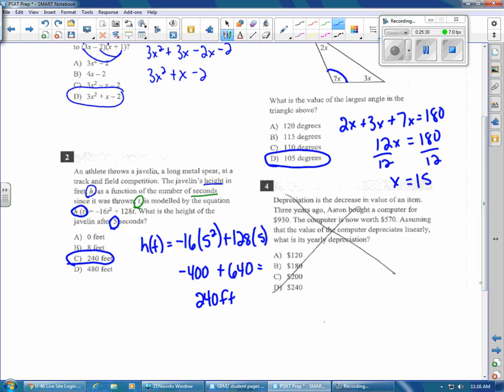We are not going to do number 4 right now. If you come across a problem like number 4, make an educated guess.